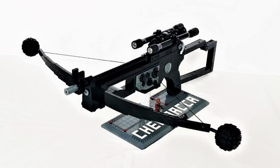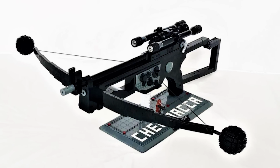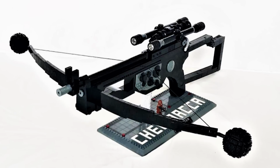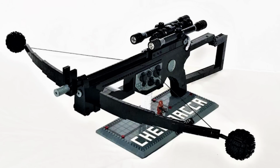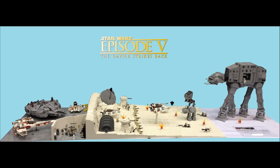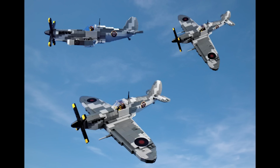My personal favorite aspect of the build is how we get that nice arch in the front of the bow. That's done just by building with 1x2s, and eventually if you twist them just a little bit on a long enough scale, you can actually get a pretty decent arch, and that's what this guy did. If you want to see more Lego life-size Star Wars weapons, you can check out his Flickr page, and he's also got some great Star Wars dioramas, including a Hoth. There's also some homeworld stuff and quite a lot of military builds as well.